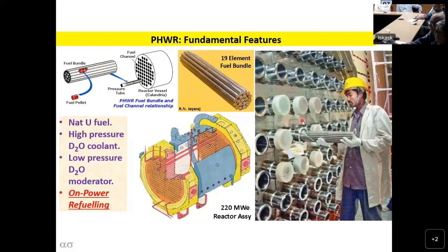You see here, for those who are not familiar with the reactor, this shows the cutaway view of a 220 megawatt reactor. And this is the bundle that we are handling. This is the bundle, which is about 500 millimeters long. Now, this inset here shows the relationship between the bundle and the reactor. What all of you are interested in is getting the bundles into the reactor. Eight bundles into the reactor, eight bundles out of the reactor. This is what we are interested in.